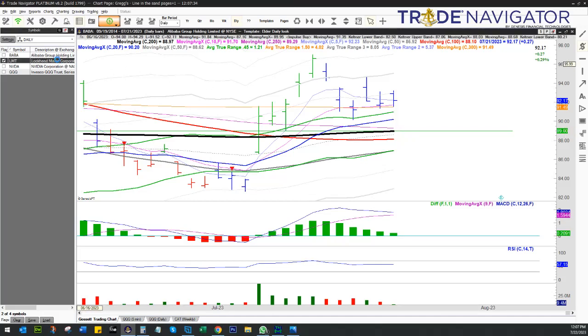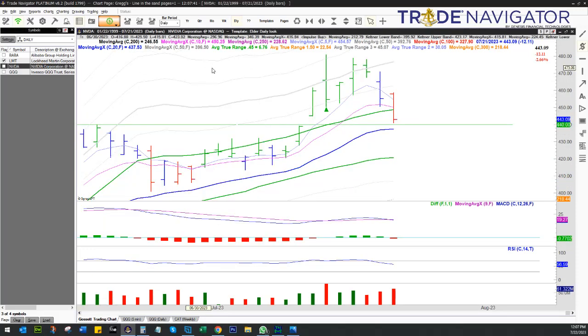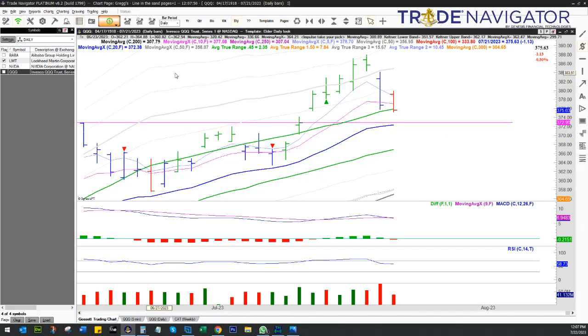Lockheed Martin, LMT, I'm looking for a rejection of the 250 to possibly get long. NVIDIA, now that we're in the value zone, I'm looking for a couple days of sideways motion, then look for a V1 or V2. And also on the Qs, same thing, two days of sideways motion on the Qs and looking for a V1, V2.